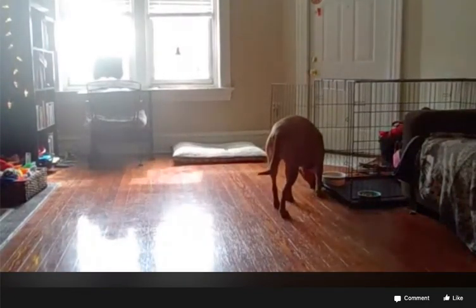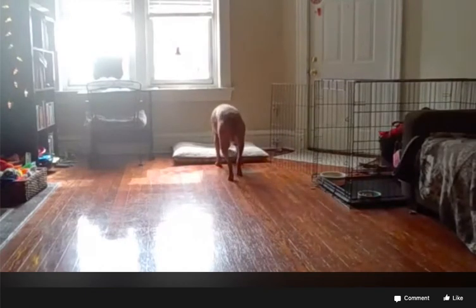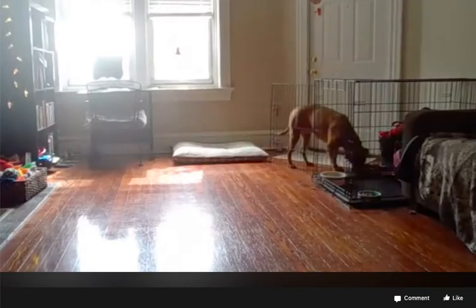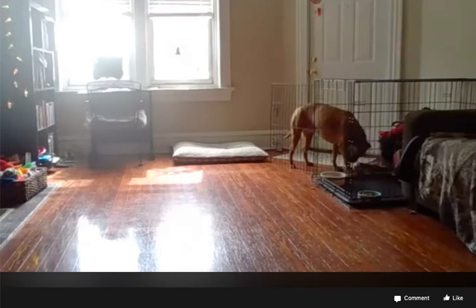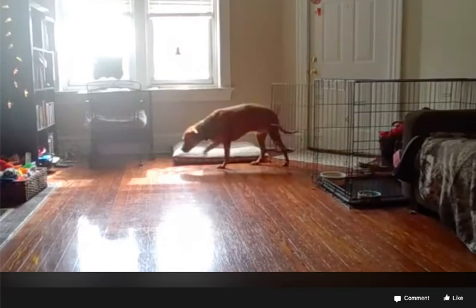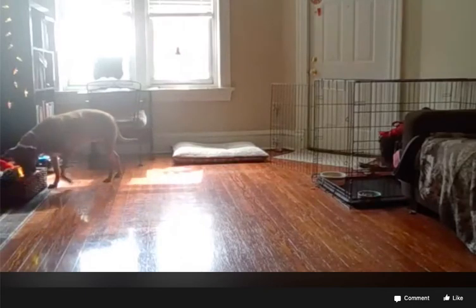This can be a really great activity to do with just a regular feeding. So if you are getting ready to prepare the morning meal, this could be an alternative. Instead of having it in a slow feeder or in a dog bowl, you can hide it around in different spots for them to find. I would say you could do this in the yard as well. Grass naturally makes things a little bit hidden that they have to find.